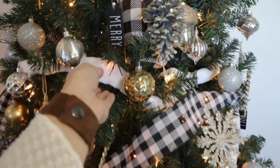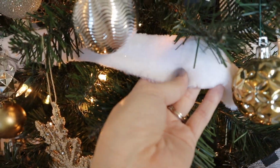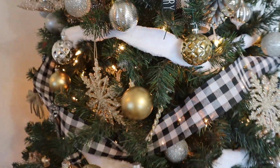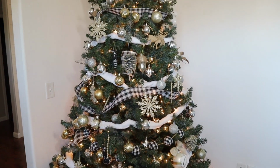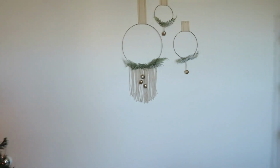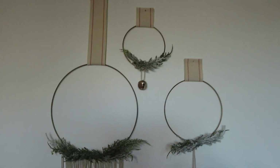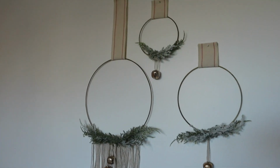The white material is actually some fabric. It's just like this fleecy fabric that I cut up in strips, and I think it kind of looks like snow. I don't know. I feel like it does, but it adds some white to the tree. Over here is another DIY that I did a few videos back, and it just has the greenery and the bells hanging from them, and this was a super easy DIY.